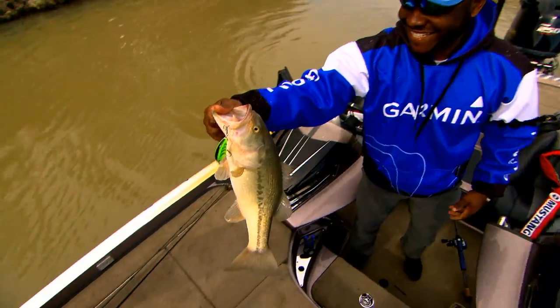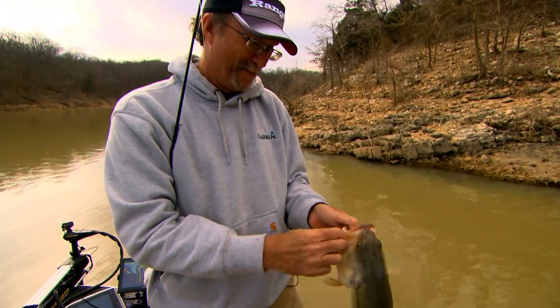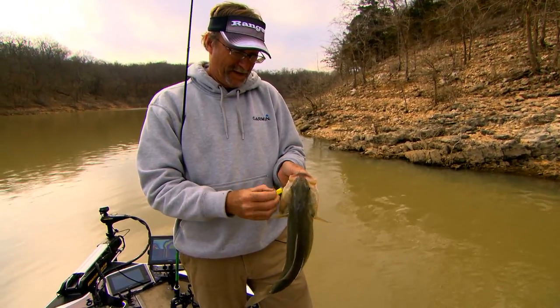Talk about technology. I was looking out in front of me on that panoptics, and you can see that drop off right there. And I came off that rock, and he just engulfed it. Beautiful fish. That's awesome out there.